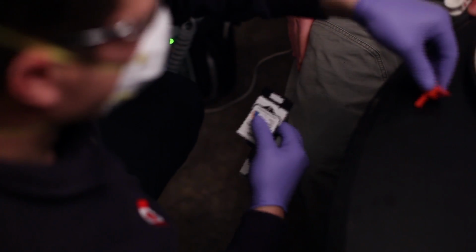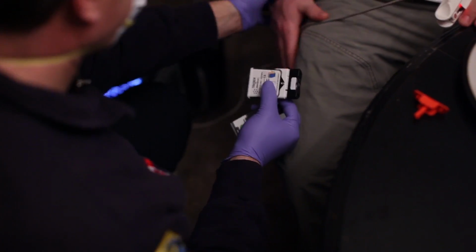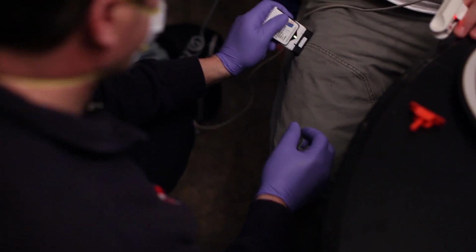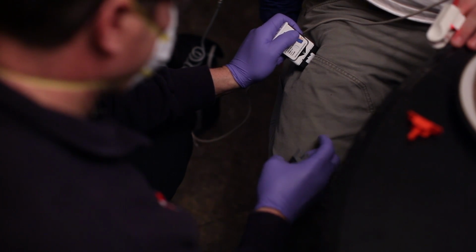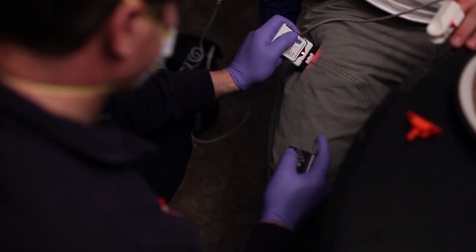To inject, place black end against outer thigh, then press firmly and hold in place for 5 seconds. 5, 4, 3, 2, 1. Injection complete.